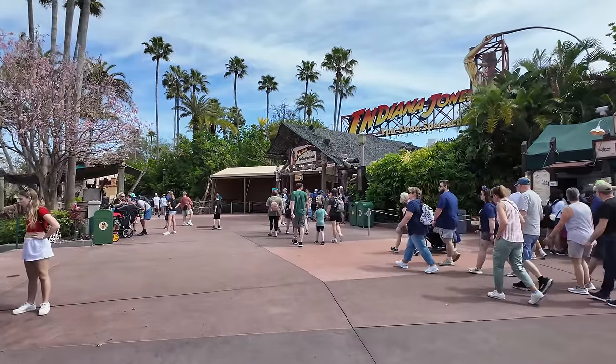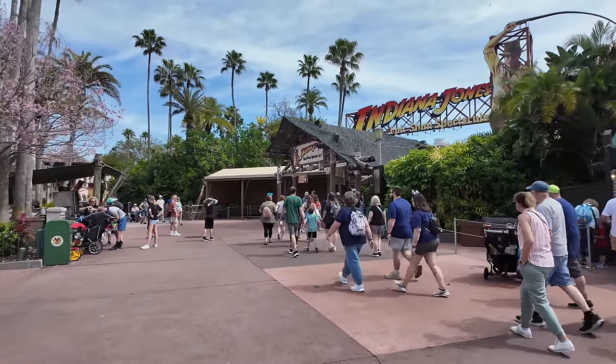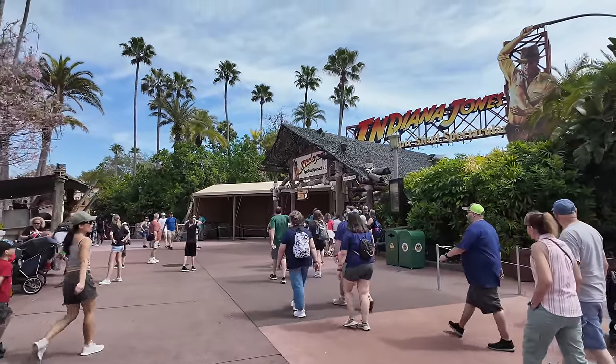And yeah, looks like we're heading in now. So it's time for the show. Time to start the show. I love Indiana Jones Epic Stunt Spectacular. It's almost the last remaining studio-ish thing here at Hollywood Studios. They used to take volunteers, used to pick people from the audience to actually participate.